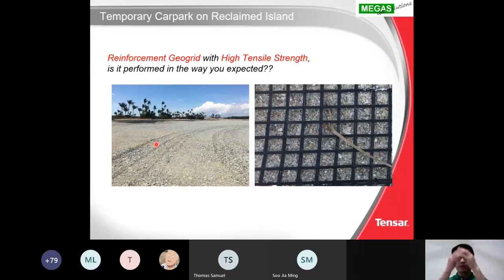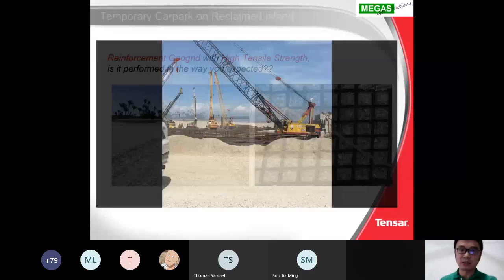And this again proves that it needs a deformation for this kind of geogrid to perform. So after this one, they were not satisfied with the result of this membrane geogrid or the high strength geogrid. So they went back to our Tri-X for the rest of the works.